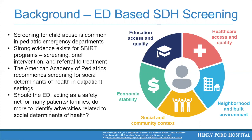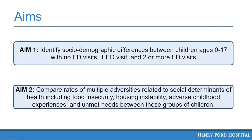these adversities. The SBIRT model of screening, brief intervention, and referral to treatment has multiple applications in the emergency department into the domains of alcohol use and substance use, and potentially could be applied to addressing social determinants of health identified by routine screening in the emergency department. However, there is a paucity of literature documenting the rates of various social determinants of health in the emergency department among children, and therefore it may be difficult to determine which factors may be the highest yield for future SBIRT programs. Therefore, in this project, we had two aims.